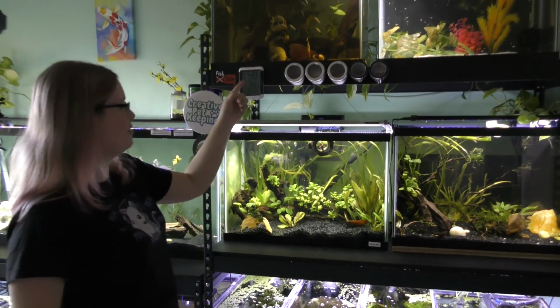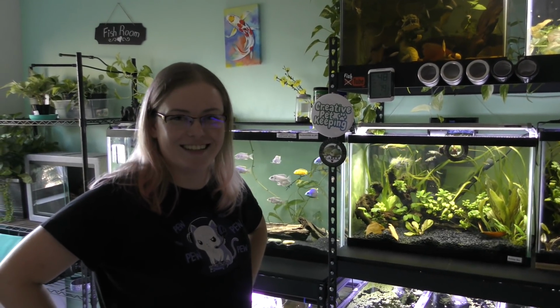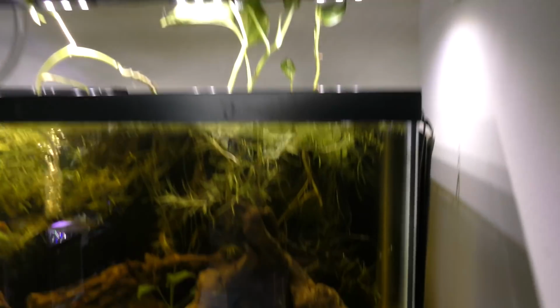I keep my little temperature things, so I can check my humidity and my temperature. It's toasty, a nice 79 degrees in here, because I have to keep it warm for the bettas. I don't heat the jars. When it does get colder, I will have to get some Flex Seal and heat them.